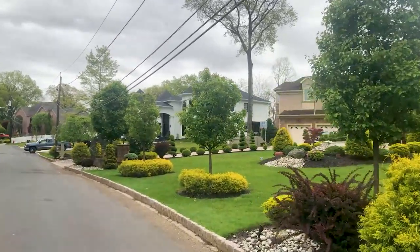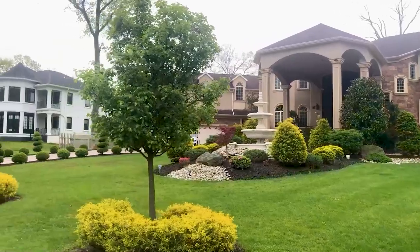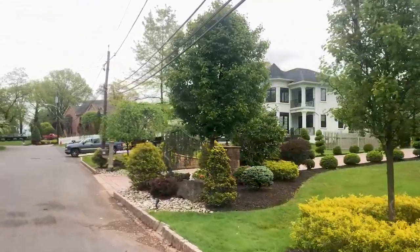This is gonna be much more than a million right here, this beautiful house. And then this one here, next to that as well.